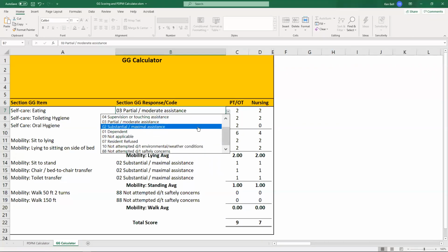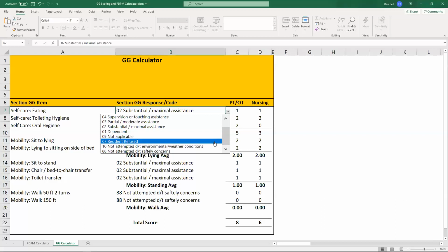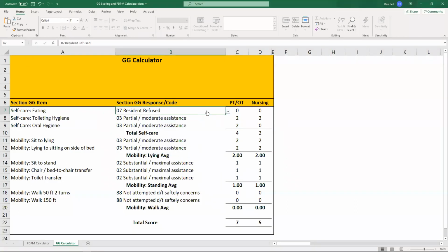Right now it says partial moderate assistance, which is a score of a 2, and I'll show you that in a second. But if you click on substantial max assist, or whichever one you want, it changes the score. Over to the right, you'll see the PT and OT is scored and nursing is scored, because your PT and OT will have a different score than nursing. There are 2 things that are not included in the nursing score that are included in the PT and OT, and I'll talk to those in just a second. This is to help you get through this, because if you don't have something like this, you're left having to do this manually.